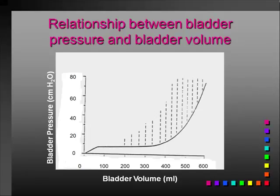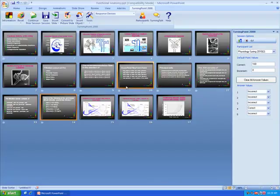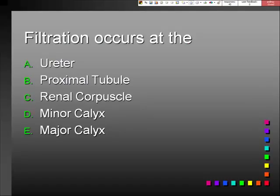Yes, sir. What was the answer to the first question? Where does filtration occur? Let's go back. That's an important one right there. Filtration occurs at the ureter, true or false? Proximal tubule, true or false? False. Renal corpuscle, true or false? True, yeah. That's where it occurs. That's where the glomerular capillaries are.